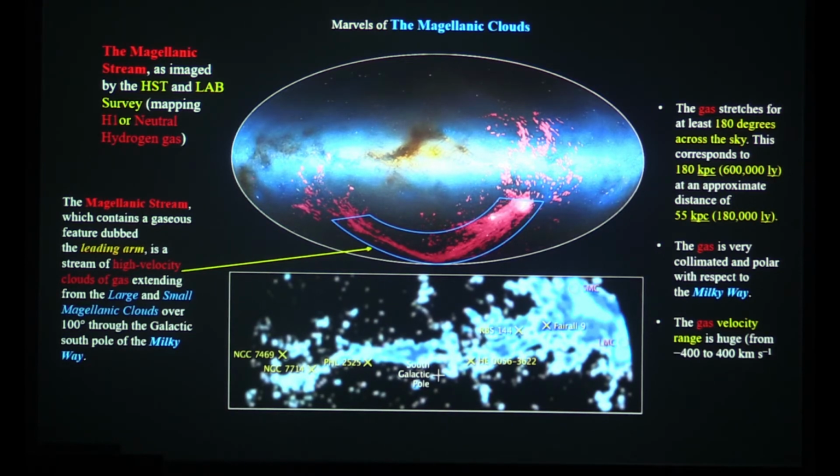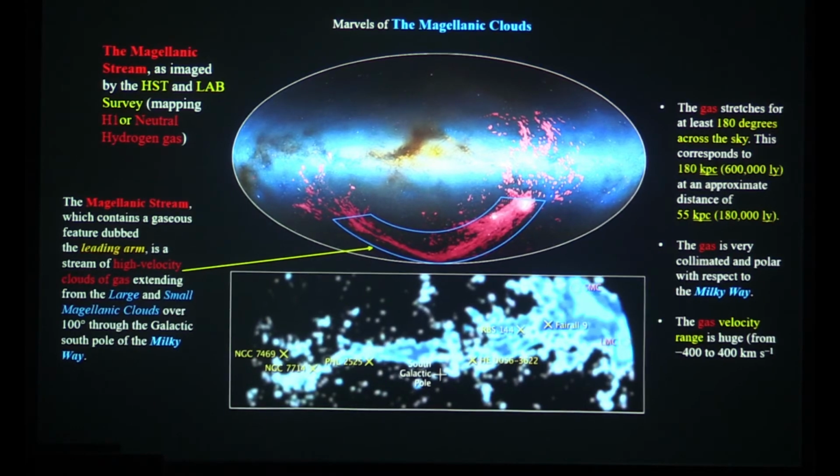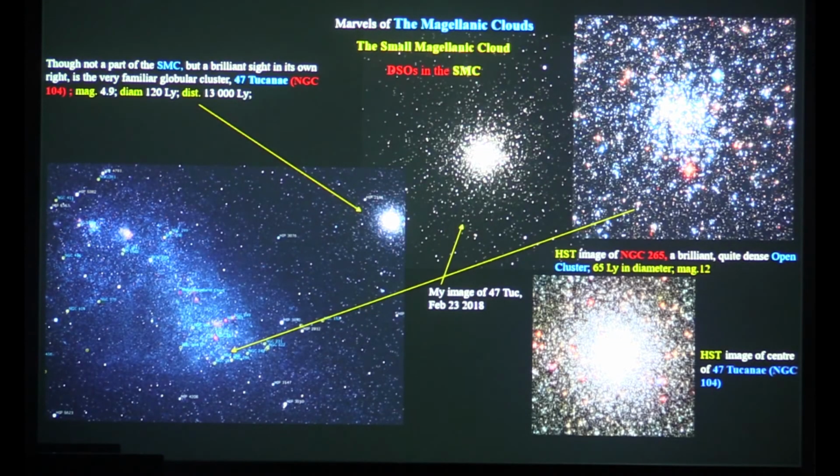Now, neutral hydrogen, I gather, must be hydrogen that hasn't got any charge. So it's not like ionised hydrogen, which we see in emission nebula. So Milky Way is robbing material. Yes, well, there's the tidal interaction, and part of the Milky Way is being drawn off by the Magellanic Clouds as well. There's this interaction. But I think the stream's velocity range is huge, up to 400 kilometres a second, which is quite extraordinary. And you're saying, Richard, it's not visible because it's neutral?